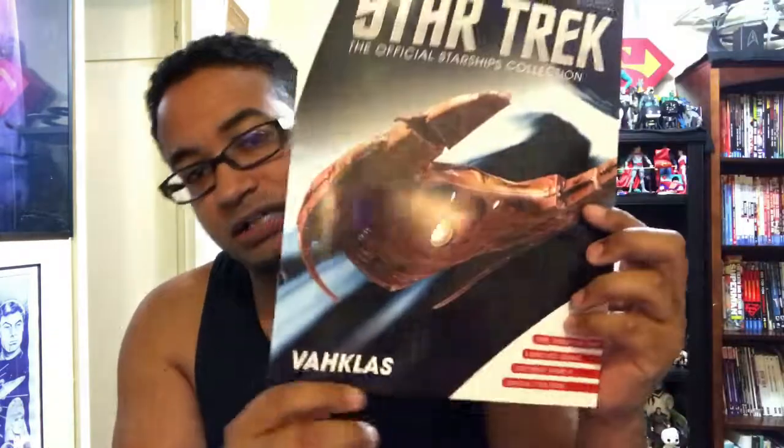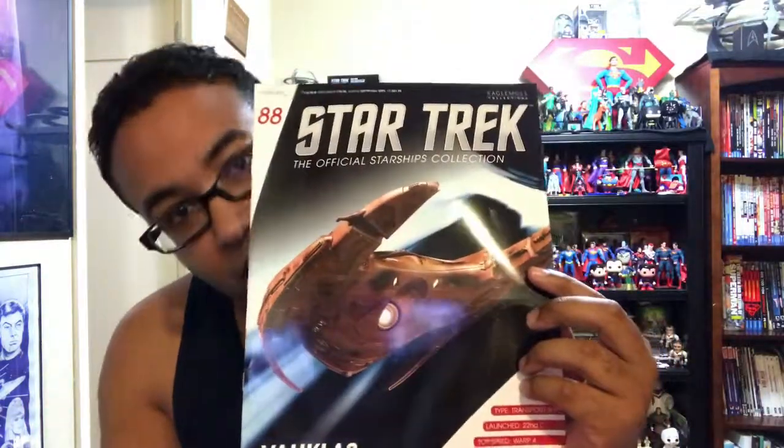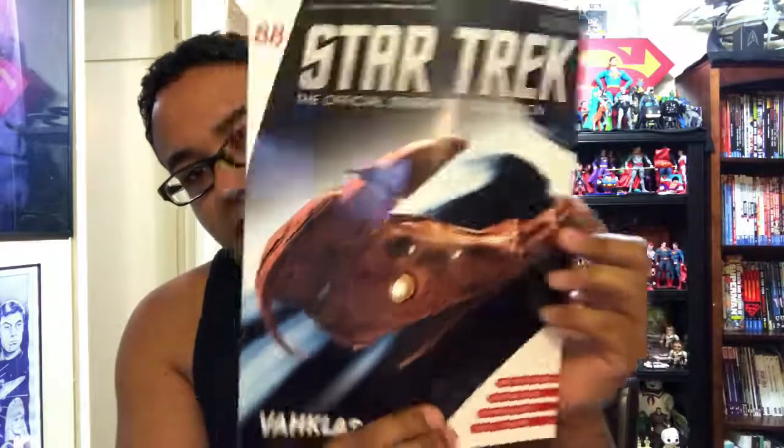In front of me now I have issue number 88, the Vahklas from Star Trek Enterprise. And I think this is a Vulcan ship. Definitely it looks Vulcan. As usual, I have a magazine and a cool looking model here, so I'll put that aside for you. And let's look at this.